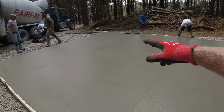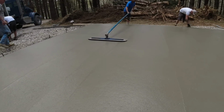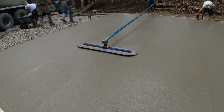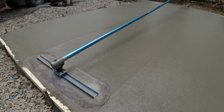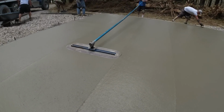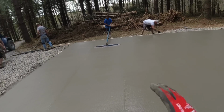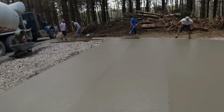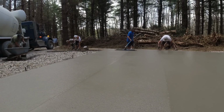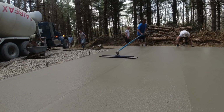Steve has one pass with Big Blue. Nice and slow, nice and flat. Now that would be done if we needed it to be done, but we're well ahead of the concrete. We'll pretty this up. I'll get the edge going here. I just wanted to show you some of this. See how he overlaps it about a foot, taking that edge out.